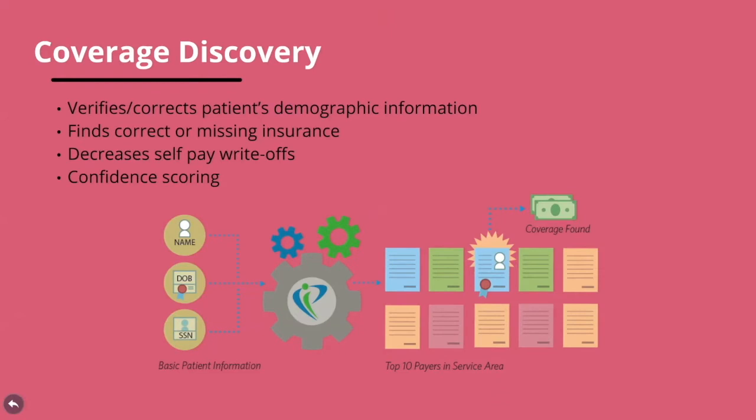Coverage Discovery. Coverage Discovery helps reduce misclassified self-pay accounts by finding active coverage for Medicaid, Medicare, and commercial insurance. This will reduce self-pay write-offs as well as denials caused by data entry mistakes. Coverage Discovery also reviews a patient's demographics for an increased likelihood of finding and correcting coverage. Their confidence scoring tool will reduce the potential number of false positives.